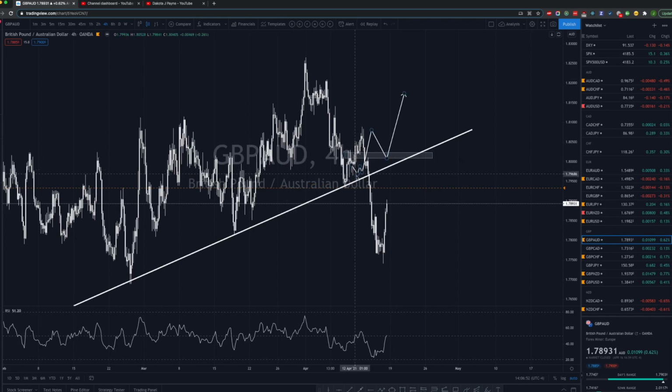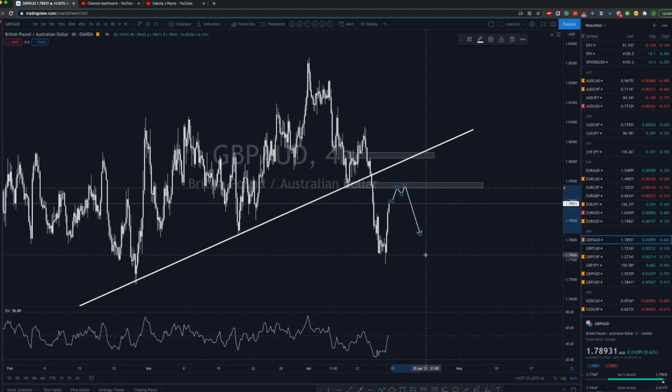I was actually expecting this to respect the trend line here, right? Come in, respect the trend line, shift back into uptrend structure, retest, and then look for that continuation, but that never happened. Instead, we just broke through impulsively. So now I'll be looking at these lows just here, these broken lows. I'll be hoping to see price pull back into these broken lows, show some rejection, a nice clear entry reason, and then look for that continuation.